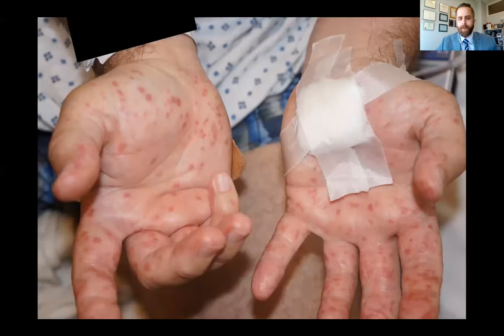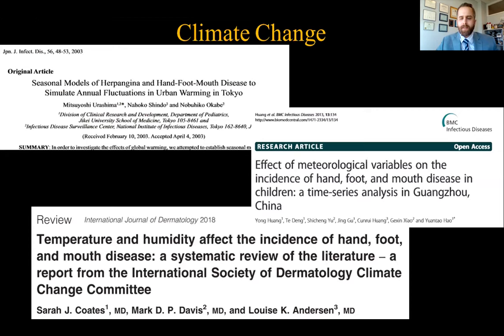Now, this is a Coxsackie virus infection that typically affects children. But it turns out that in China, this is a reportable disease. And there was modeling that suggested that there would be increased rates and atypical presentations of Coxsackie virus over time as the earth warmed and there was more humidity in the air. And this has been shown in literature beyond China at this point.